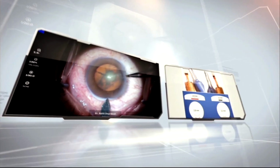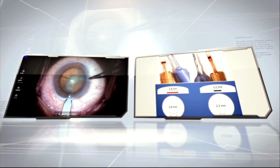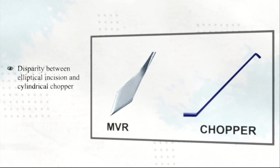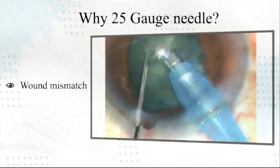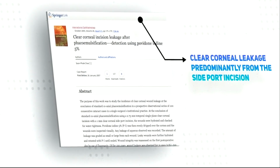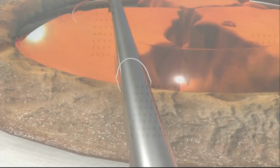However, there were a few challenges. There had never been calibration of side port incision, unlike calibration of primary incision. There was a disparity in the shaping between elliptical incision and cylindrical chopper. There was a wound mismatch. Studies showed that side port incisions were predisposed to leakage, and the side port leakage decreased with the size.